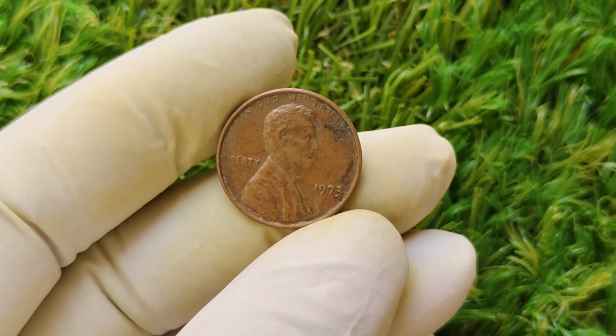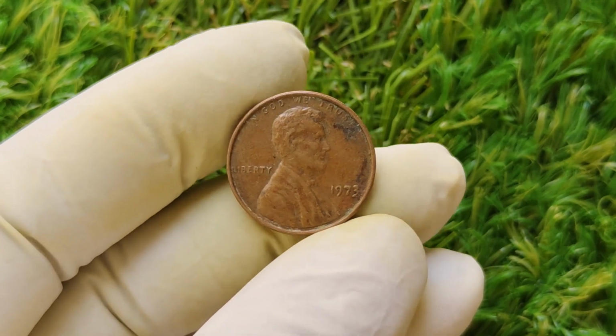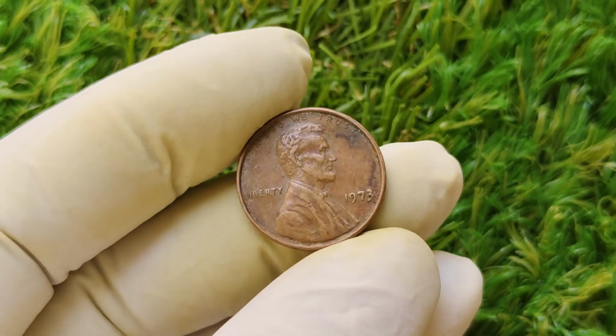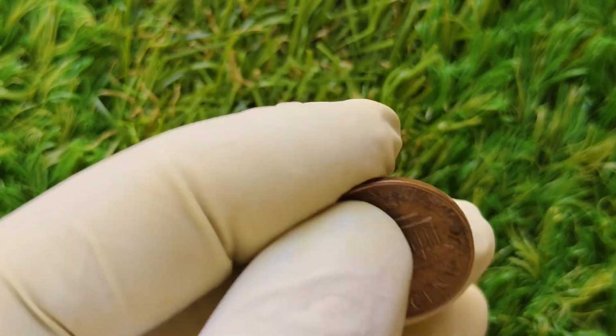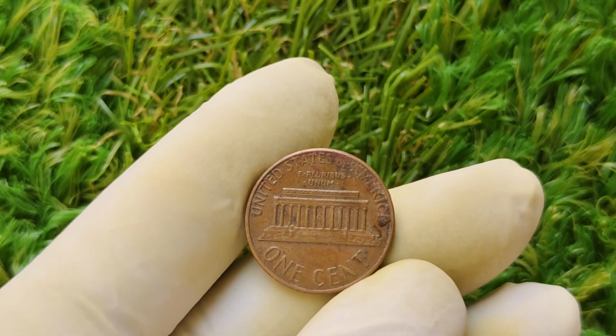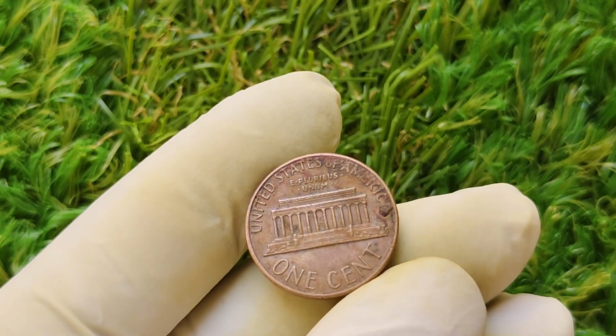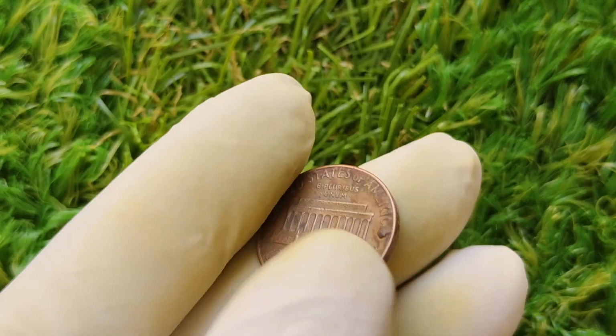Now let's talk about the Denver minted coins. A 1973 D penny in mint state 65 condition is usually worth around $2 to $5, depending on the current market and collector interest. However, extremely high-grade examples, especially those with deep red coloration, have fetched prices well over $100 at auction. And then there's the San Francisco proof coin.